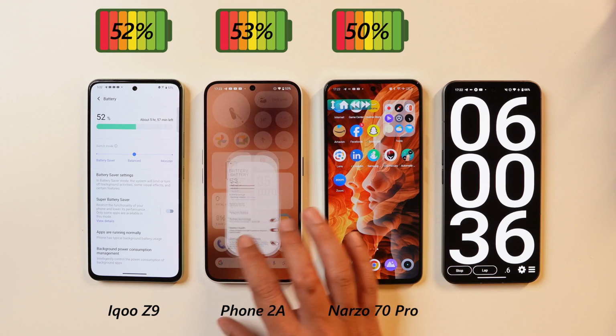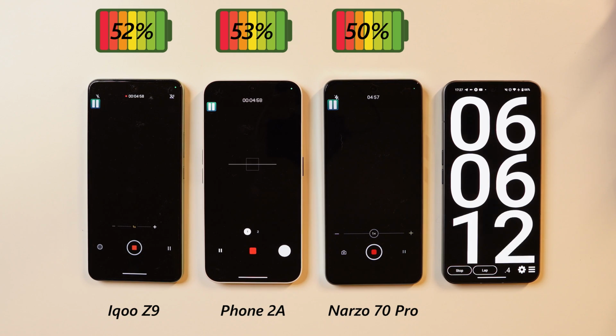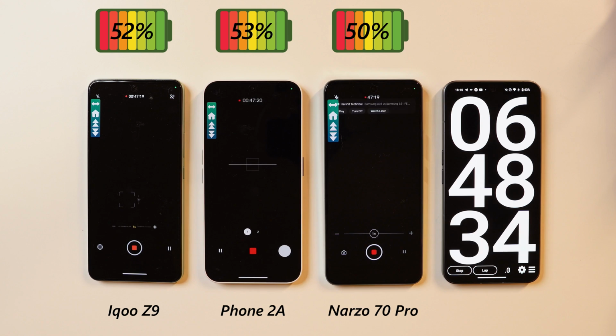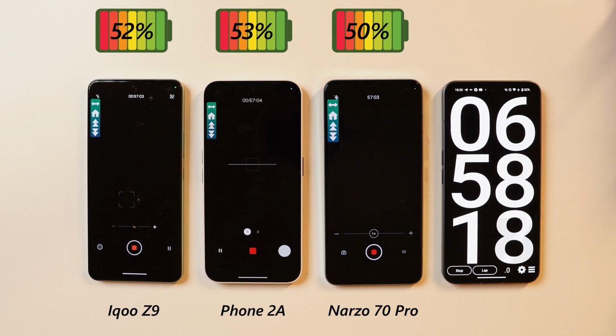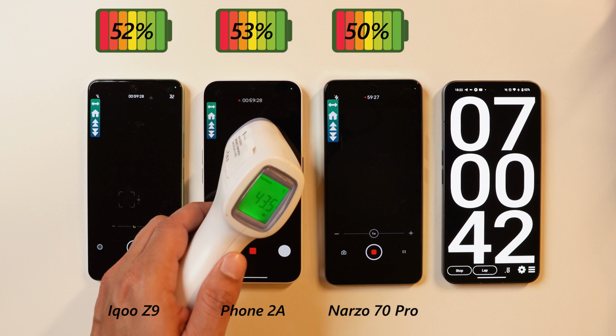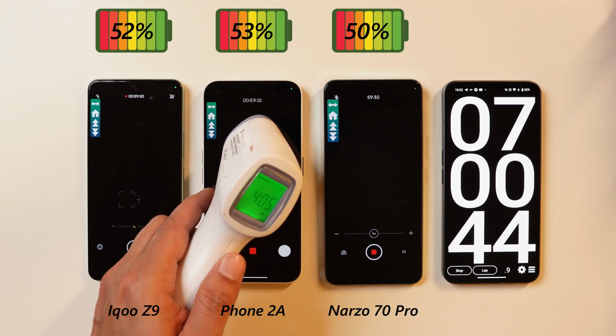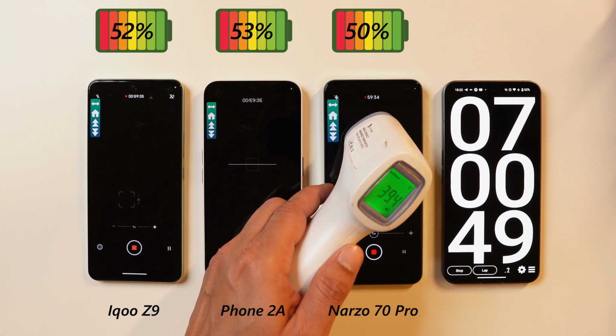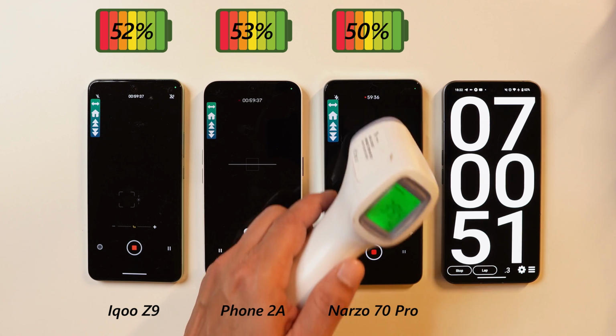Now it was time to record some 4K videos on all the three phones. So all the three phones had the max support of 4K at 30 FPS, and we recorded in the same resolution. And after this 1 hour of video recording, we noticed the highest temperature on iQOO Z9, which was standing at 43.5 degrees Celsius, followed by Nothing Phone 2a at 40.5 degrees Celsius, and the least temperature was on Narzo 70 Pro, which was at 39.4 degrees Celsius.